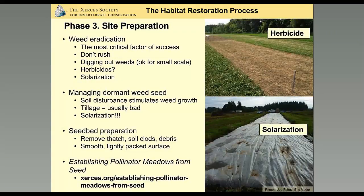Moving into phase 3, after the initial site selection and evaluation and then the planning and design process, the most important part of native plant restoration is really site preparation. And I know that there's a lot of opinions in the world among restoration ecologists about the correct process for restoring native plant communities. But this is one area where I think there's really broad consensus that site preparation is the single most important step. And this is the phase where you really get what you pay for in terms of both financial investments as well as investments of time and labor.